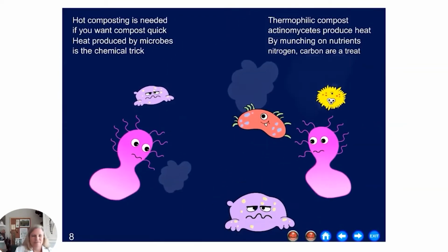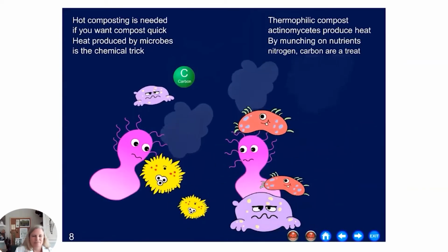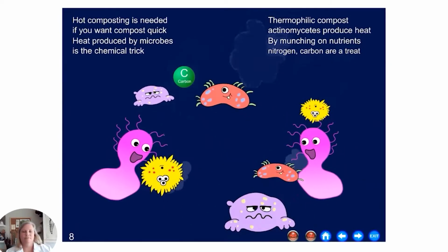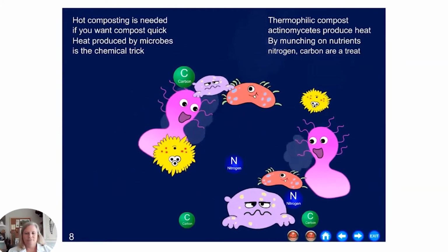Hot composting is needed if you want compost quick. Heat produced by microbes is the chemical trick. Thermophilic compost. Actinomyces produce heat. By munching on nutrients, nitrogen, carbon are a treat.